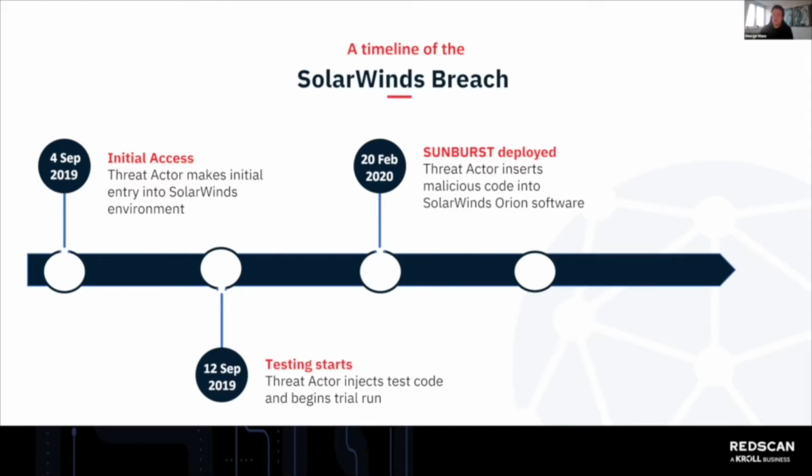The malware itself was used to drop a custom and heavily modified version of the Cobalt Strike penetration testing framework. And this is what the threat actors use to initiate hands-on keyboard activity.